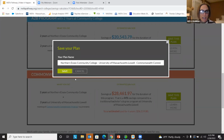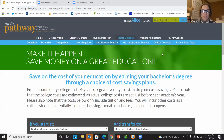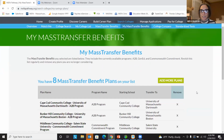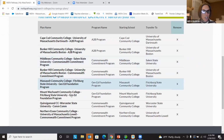I just clicked Save the Plan. Now I'm going to save it, and it pops in the names of the colleges that were selected. Then I'm just going to click out of this because I'd like to show you what the list created by the student looks like. Once they save a plan, it appears on their My MassTransfer Benefits page. Located right next to the MassTransfer Benefits page is the My MassTransfer Benefits page. All of those plans that the student saves, they can add as many as they like, appear here. You can see the one that I just added is down at the bottom, Northern Essex to UMass Lowell. And then you can get the program name, the starting school, and where they transfer to.